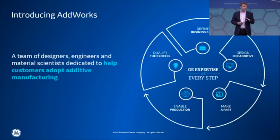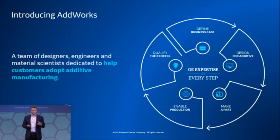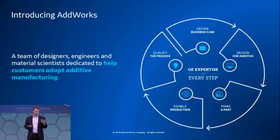So we started a team we called AddWorks. We started small, and we've since scaled up that team. So what is AddWorks? AddWorks is a consulting service that provides designers, engineers, and material specialists to help customers really adopt additive more quickly. In order for us to be successful, we need you to be successful, and AddWorks' whole goal is taking you from point A to B as quickly as possible. One of the things we like to talk about up front is something we call a discovery workshop, which is just, let's sit down, let's talk about your product line, and let's help you from the beginning, as an example, find a part that will make business sense for you.